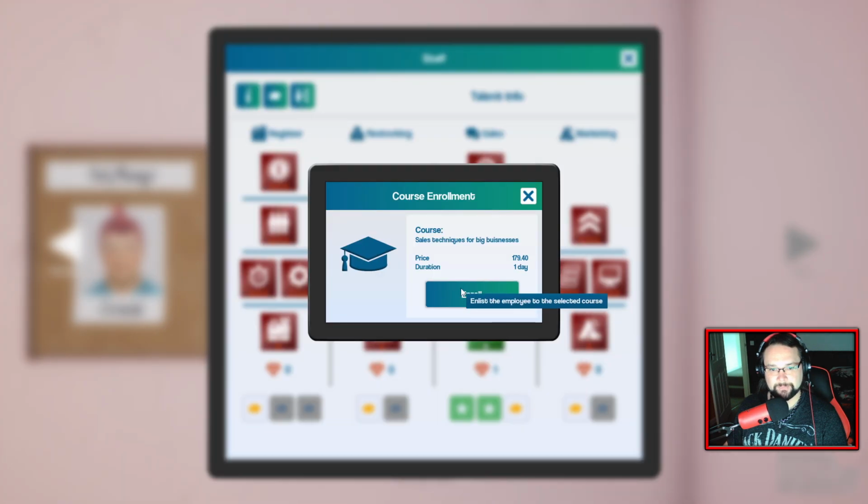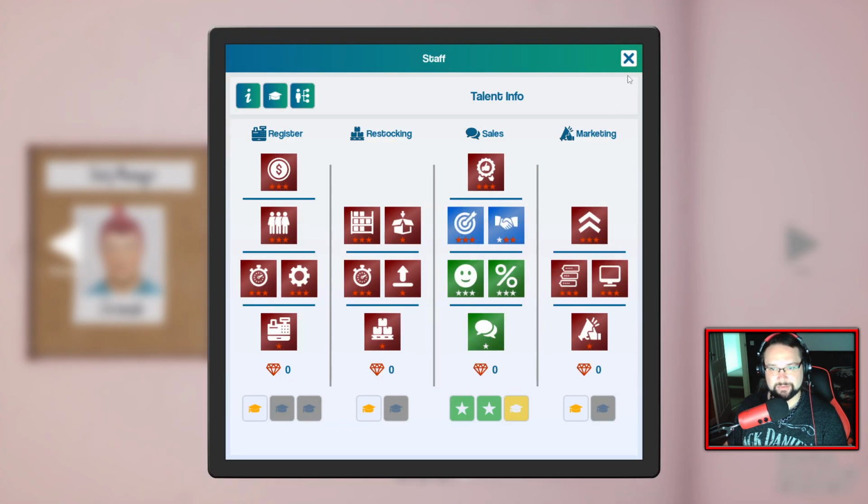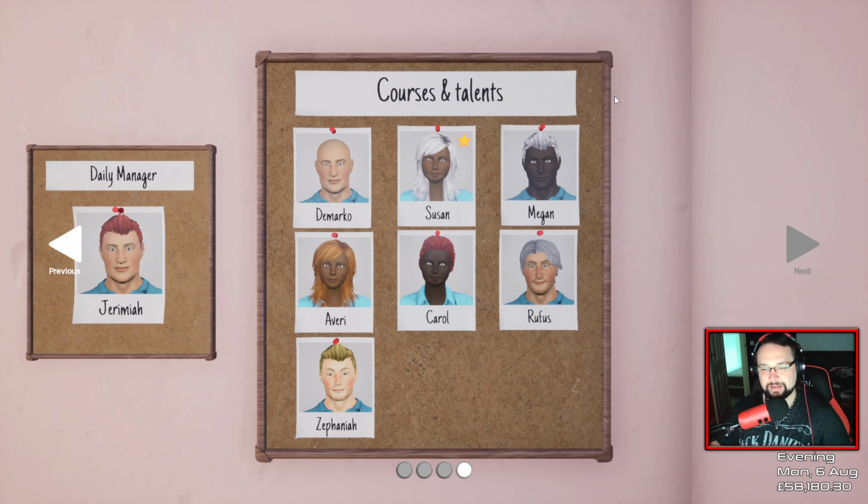It's not like, let's go sales speed so they can get more XP quicker. It's not like they're even being treated bad.